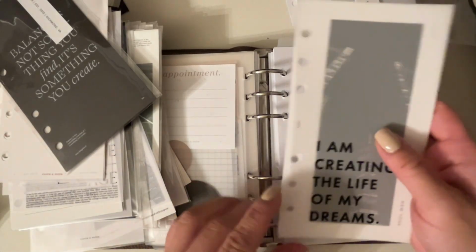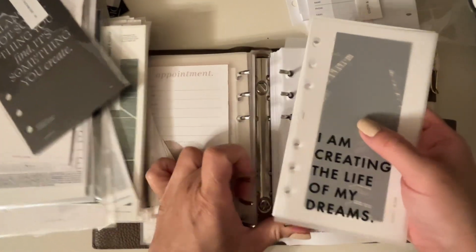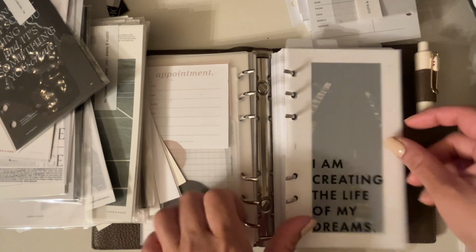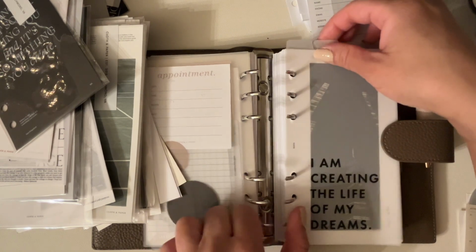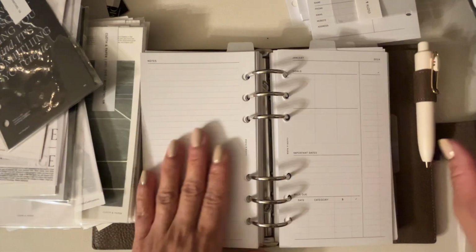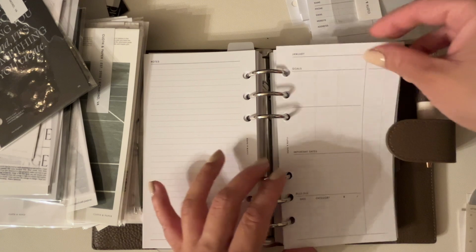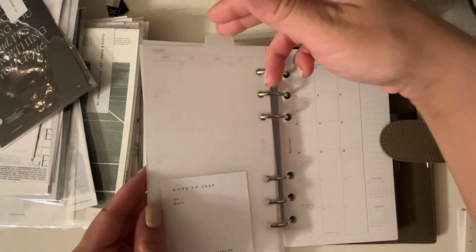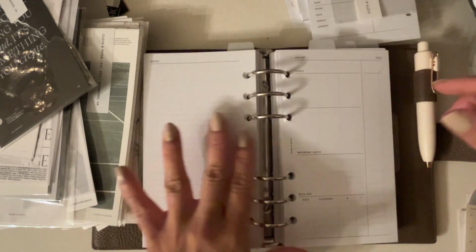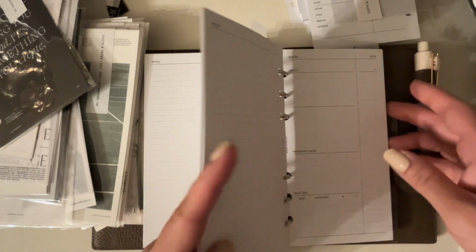Okay, so I'm just gonna add this layering moment here. I am creating the life of my dreams with the New York Scape, both from Infinite Lotus. Now, this is where my weekly starts, but I don't really access this page unless I'm in the tab section, you know? I mean my monthly, so I'm not gonna add a divider there. I mean a dashboard.